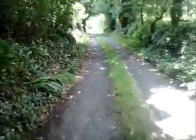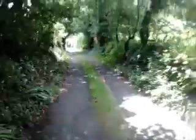These country lanes are really nice. Excellent for walking. The houses around here are really first class.